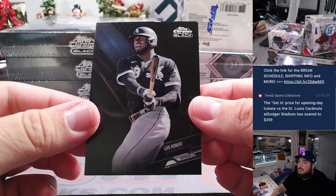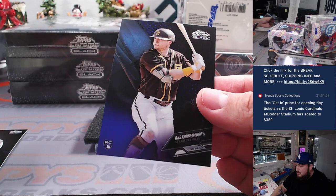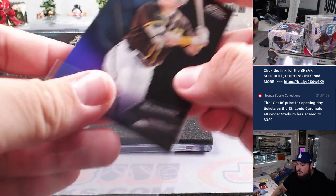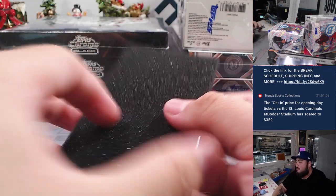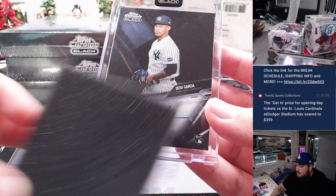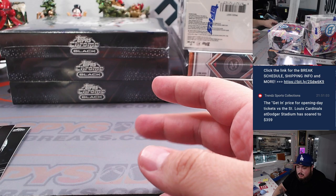All right, so we got a Lou Bob, Jesus Sanchez, and then we got a purple, looks like. And look at that, Jake Cronenworth, last spot mojo. That's a rookie right there. 124 out of 150. All right, then for the Yankees, it is Devi Garcia. Yankees, going to Matt.